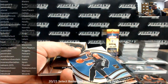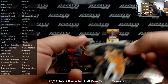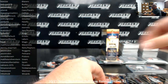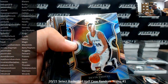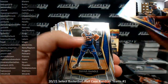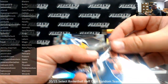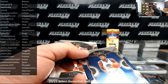Courtside silver rookie Xavier Tillman for the Grizzlies. There's a base LeBron. First LeBron base I've seen. Nice thing about Select basketball is it's gotten to the point where you kind of know what to expect now. They kind of keep the structure of the product somewhat similar. I got a silver rookie Devin Vassell for the Spurs, so even if it's a brand new product, you can open it up, not expect too many surprises. Obi Toppin. Domantas Sabonis silver. Joel Embiid courtside. There's a Wiseman rookie again.